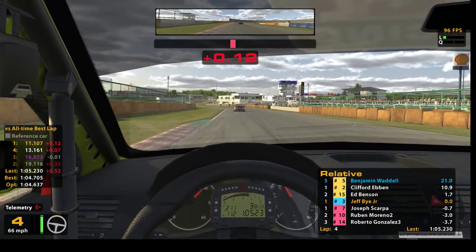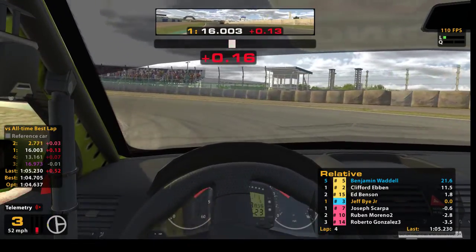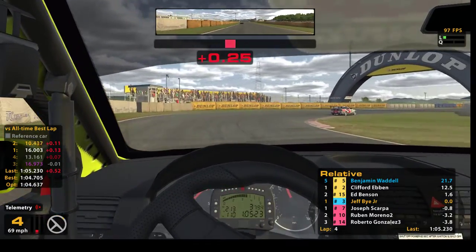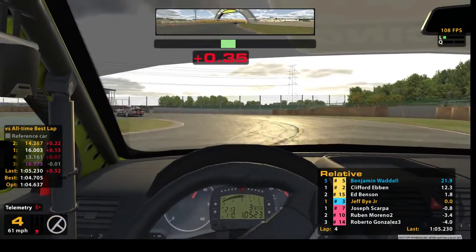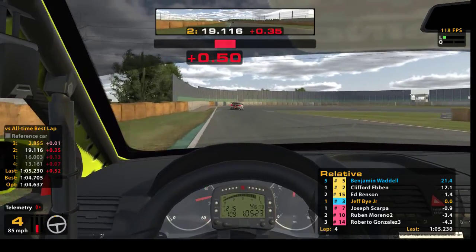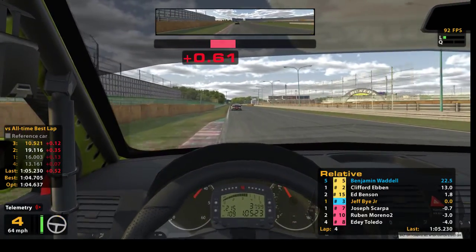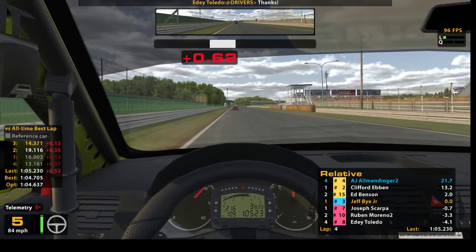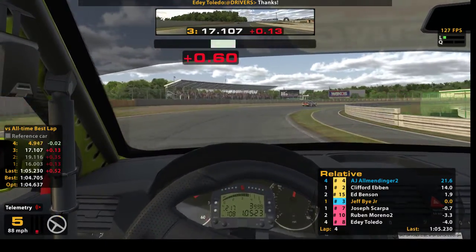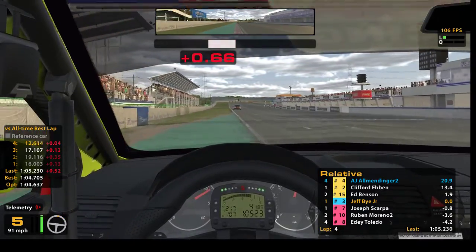This Mustang's having a little trouble too. We got a little loose going into the corner. Too much curb. The MX-5s are right on my tail here. You can see how much I gained on that Mustang through the entire middle section of the track. When we hit that straightaway, he's gone. And then we'll reel him back in here.